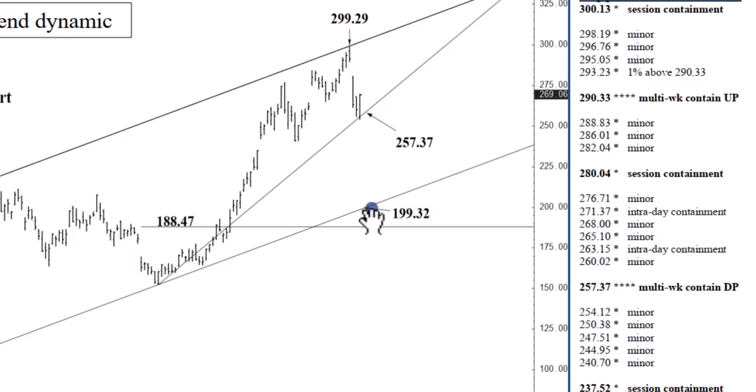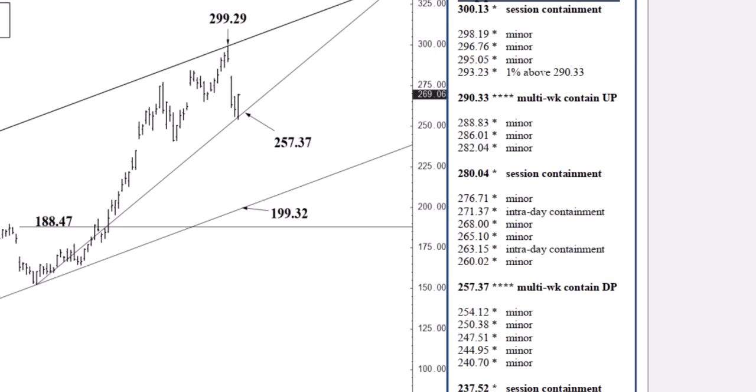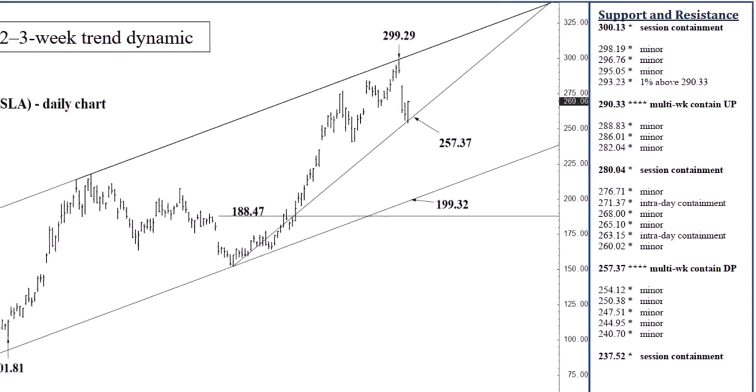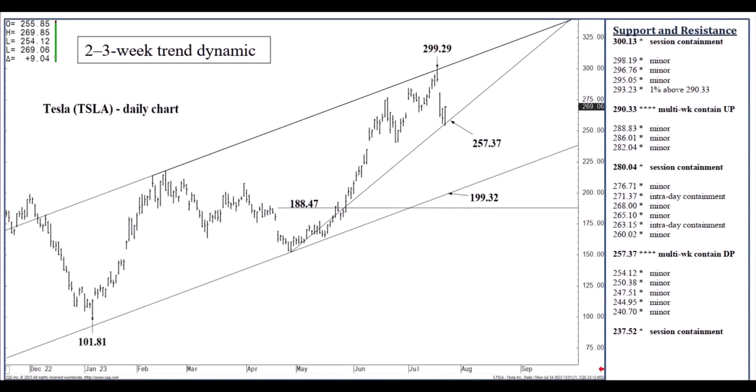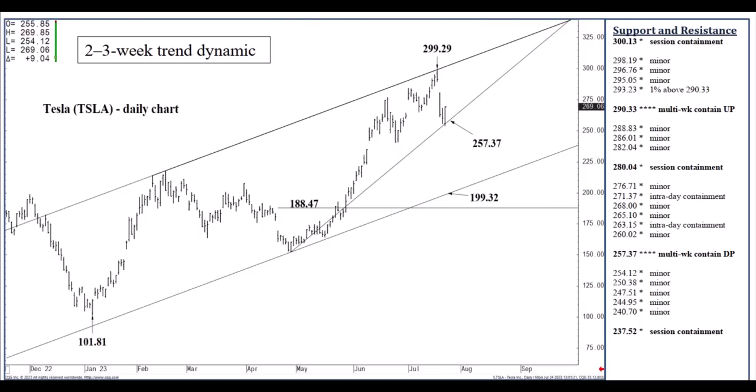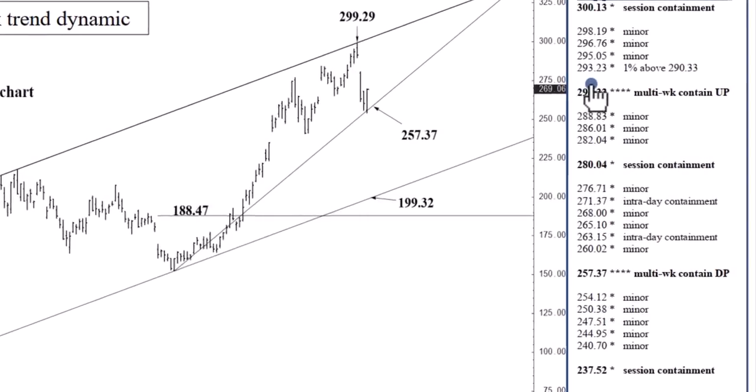Closing below 257.37, you could buy 200 out of the money puts that don't expire for at least a couple of months. Holding above 257.37, it really is that long-term channel top at 290.33 that remains a 1 to 2 week objective. So once again, holding above 257.37, you could reach for 290 out of the money calls that don't expire for at least a couple of weeks.